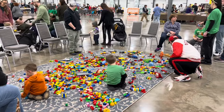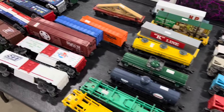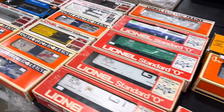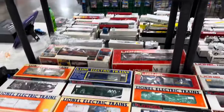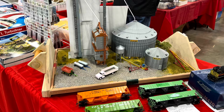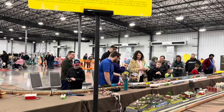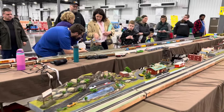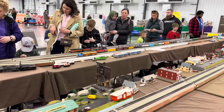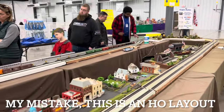They set up a really nice place for the kids to play. They had some amazing N scale and lots of it. Here, the kids got to run trains on their own. This was one of the smaller N scale layouts that they had.